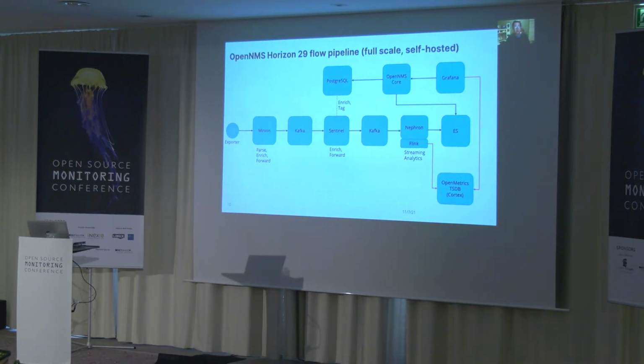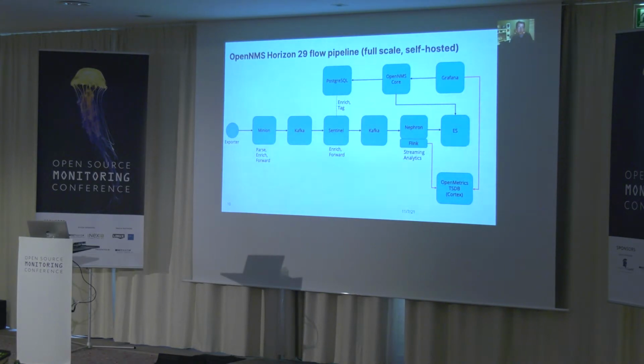When it comes time to display that flow data, we use Grafana with a data source plugin that talks to the OpenNMS core. And the core is going to look at the Postgres relational database and at the flow record documents in the Elasticsearch cluster to pull together that inventory data and the flow record data and present it all to you.